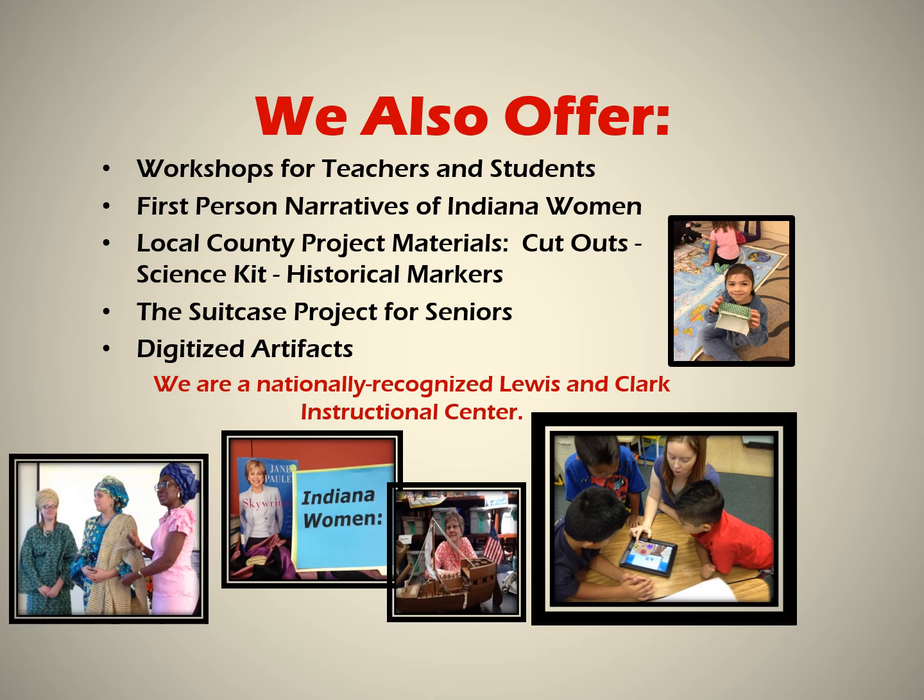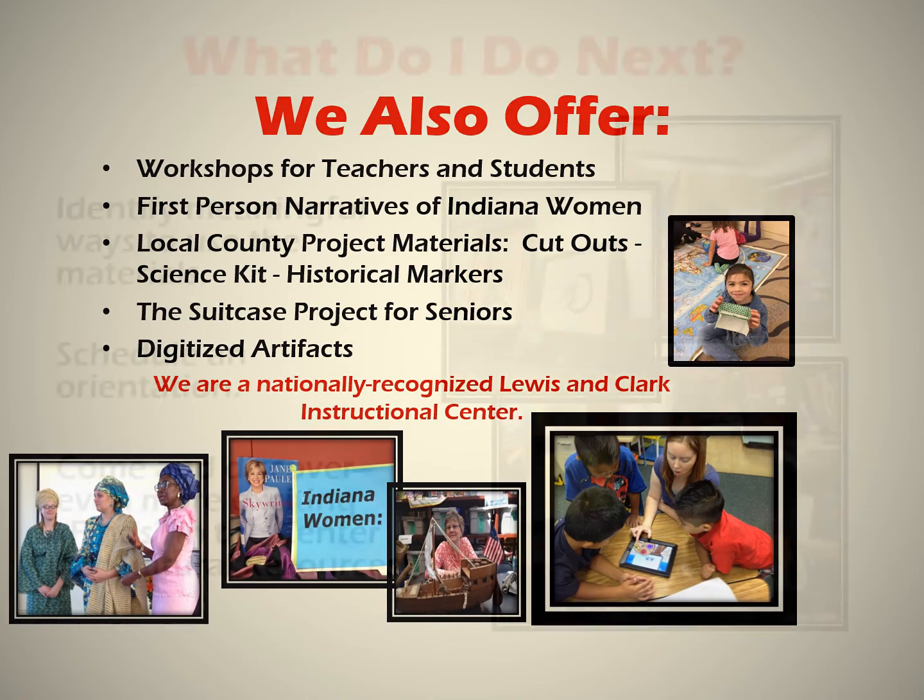And we have a couple of exciting new projects. One of these projects connects seniors in our community with artifacts from their past, as well as artifacts from across the globe. We call it the Suitcase Project. Additionally, we are moving to digitize more and more of the artifacts, some of them in 3D.